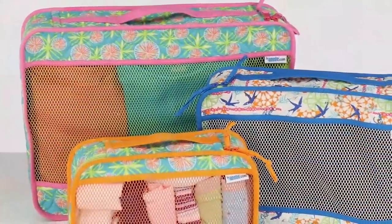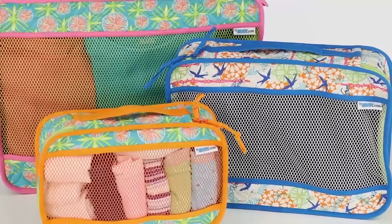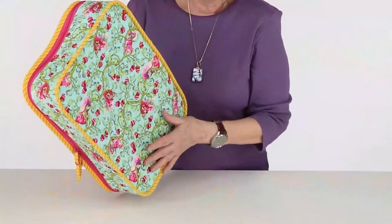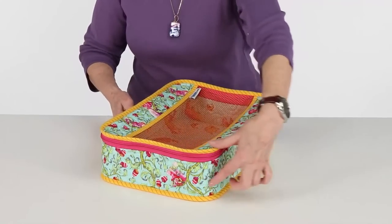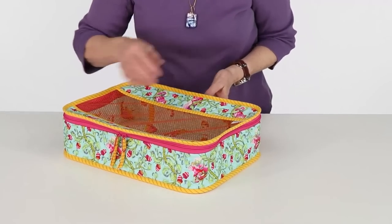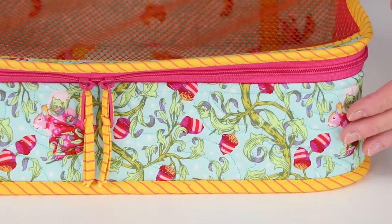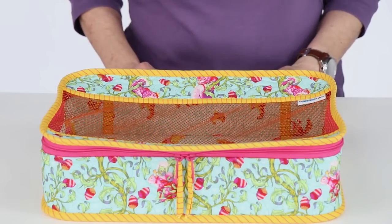Hi, I'm Annie with ByAnnie.com and Patterns by Annie, and I'd like to give you a little more information about our pattern, Pack It In 2.0. This pattern includes instructions for making handy zippered cases in three sizes. Each case has a solid base and a see-through lid, which are connected by a zippered strip which forms the front, back, and sides. You will quilt soft and stable with fabric to make the majority of the parts and use mesh for the window in the lid.